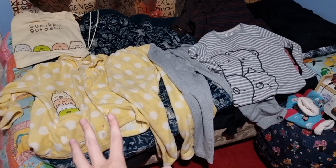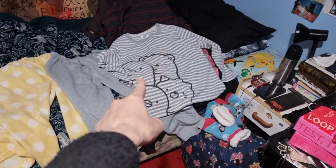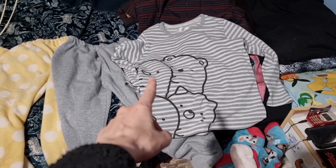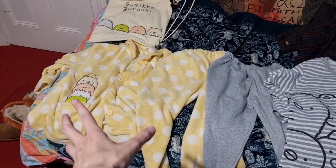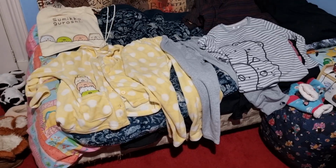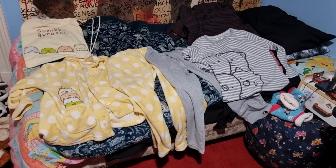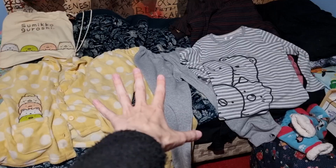But in Japan, how I bought them and how they were on display is you have the grey, thinner ones inside, and then you have the yellow ones outside, so you're wearing both. I don't know if any of my Japan vlogs showed me wearing that, but in Japan, because it gets below 0, even with heating in the house, extra layer of pajamas. So here in Australia, I alternate. In Japan, I wore them together. And there you go, that's my incredibly insightful vlog about my Sumikko pajamas.